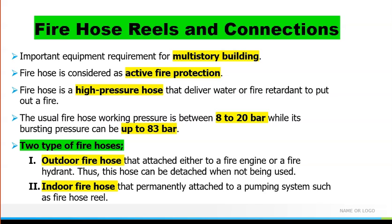So fire hose must maintain the high pressure, because the water produced from the fire hose is quite high. It have pressure in it, and usually the working pressure between 8 to 20 bar, and it can go up to 83 bar. So there's two type of fire hose, in which the outdoor fire hose, this one is attached to fire engine or fire hydrant, and indoor fire hose, the one that you sometimes see at the school or at the university, in which they have the red color round thing, so they attach to the pumping system. So we have indoor and outdoor use.